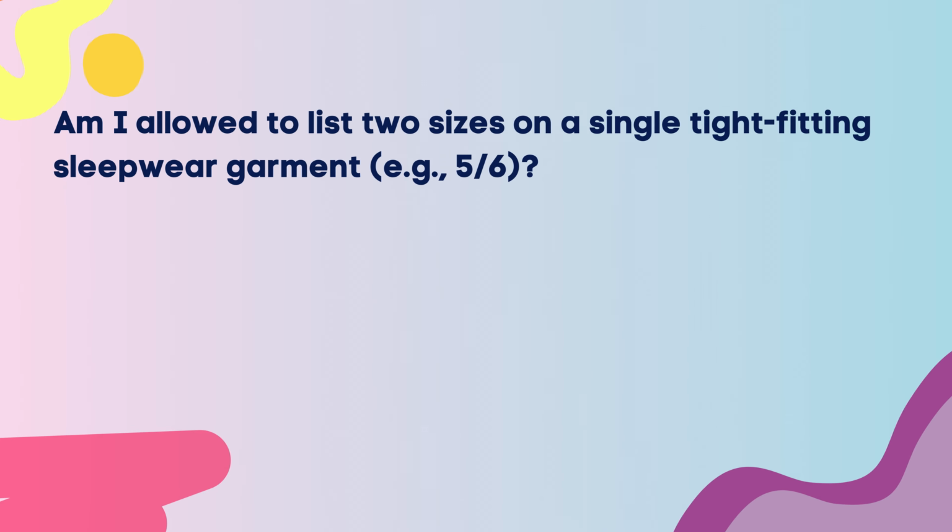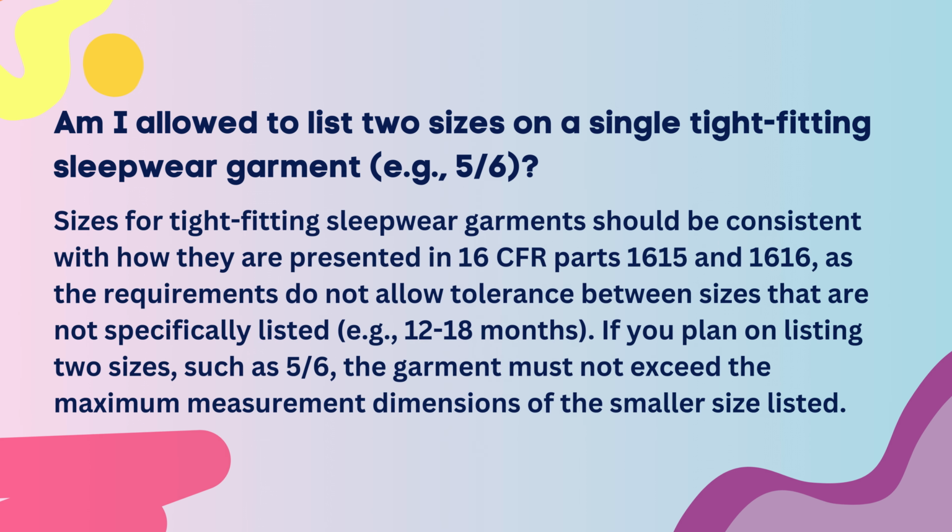Am I allowed to list two sizes on a single tight-fitting sleepwear garment? For example, can I list a size as 5/6? Sizes for tight-fitting sleepwear garments should be consistent with how they are presented in 16 CFR Parts 1615 and 1616, as the requirements do not allow tolerance between sizes that are not specifically listed, like with the size category such as 12 to 18 months. If you plan on listing two sizes, such as 5/6, the garment must not exceed the maximum measurement dimensions of the smaller size listed.